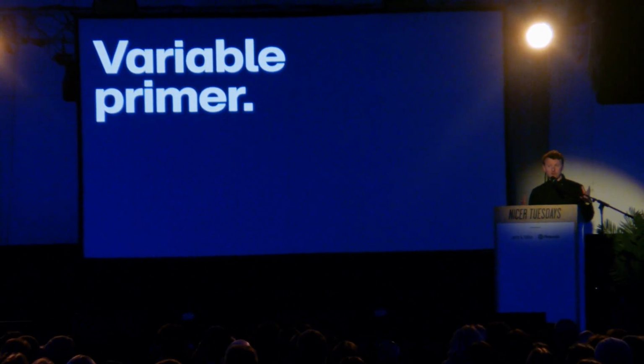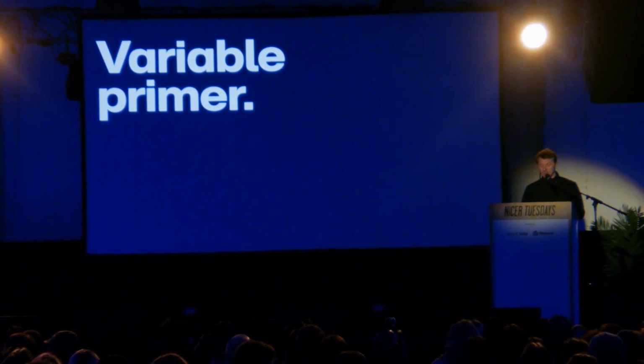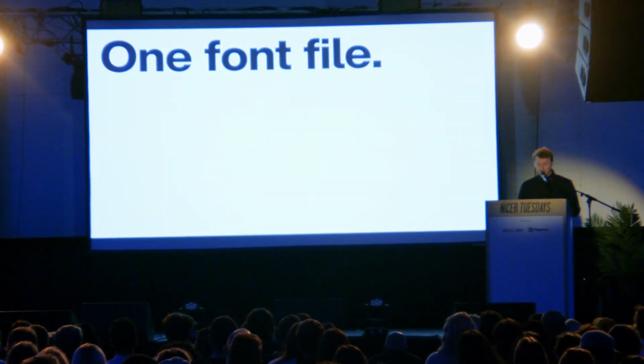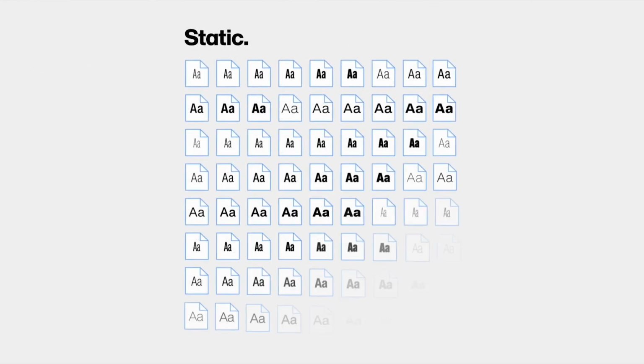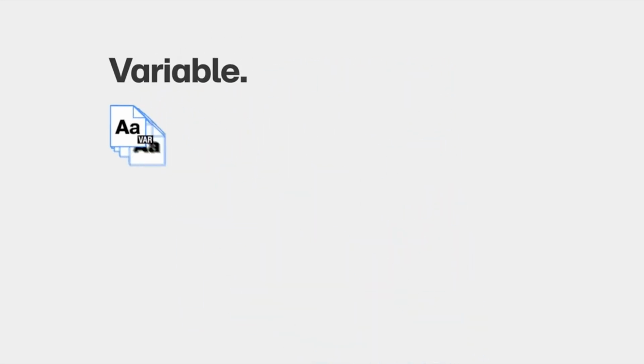But variable fonts are new, and not everyone really knows what they are yet. They're pretty fresh. So let's take a little bit of a deep dive and a step back and try to understand what this is first. So a variable font combines all the members of a font family into a single font file. In a traditional font family, every weight and style occupies its own font file. And there can sometimes be dozens of font files in a single font family. So with variable font technology, we can put all those separate styles into one font file.